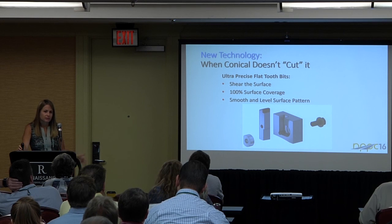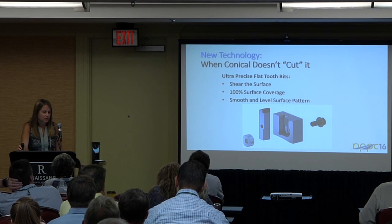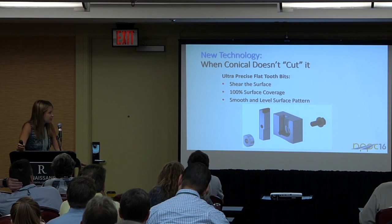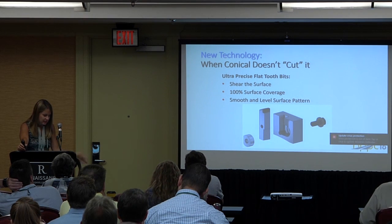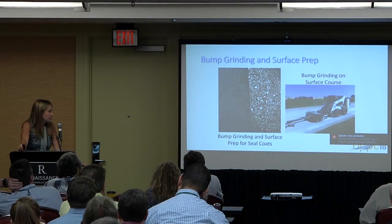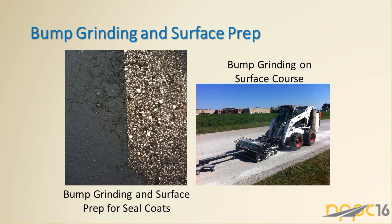This particular drum system shears the surface. It uses an ultra-precise flat carbide. It's on a negative rake, so it shaves it. You get 100% surface coverage. So it would be perfect for surface prep before seal coats.